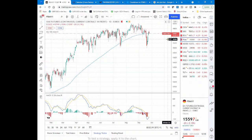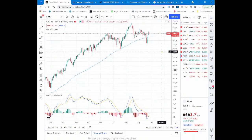DAX doing a similar sort of thing here. It's popped up this morning, gapped up a little bit on the cash would have been, and just selling off at this stage. The French market, CAC, similar basis. It's a little bit stronger yesterday, making up for the previous weakness really. With the equity markets at the moment, they're all selling slightly, and I'm just wondering, is this just a starting point for this morning? Are we going to see a reversal later? There's no reason for them to really sell off today, as I can see.